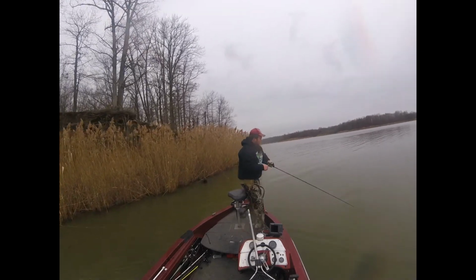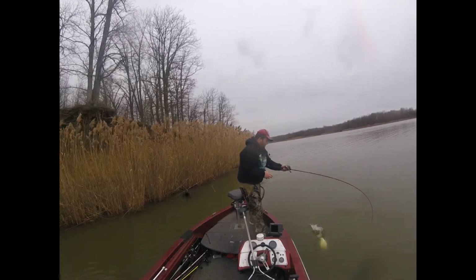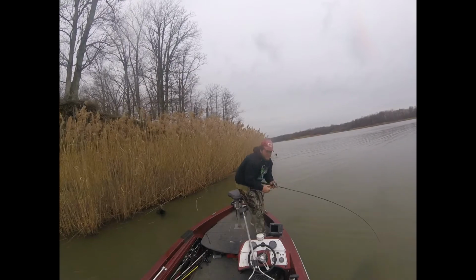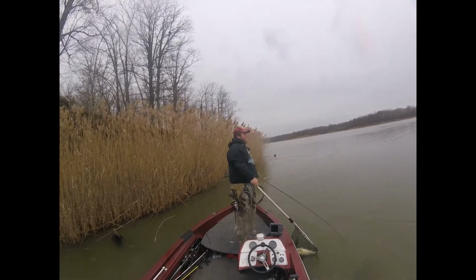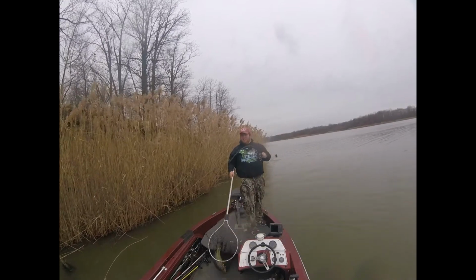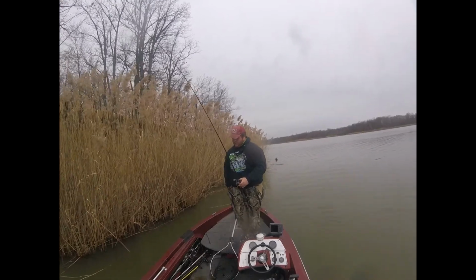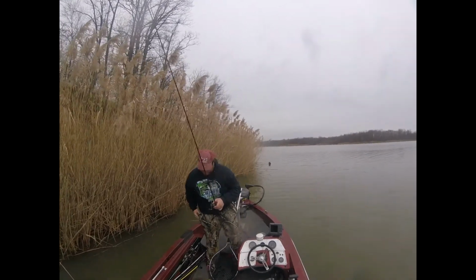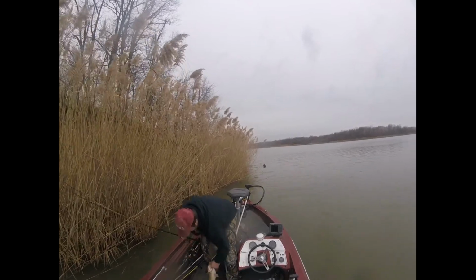That's a monster. Oh God. Yes. Boom! I'm sorry, I'm pumped. I cannot believe this is happening to me right now. Oh my good Lord. This is a 5-pounder.